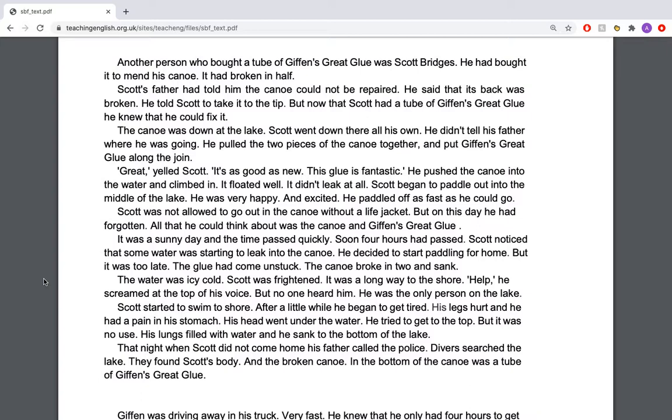Scott noticed that some water was starting to leak into the canoe. He decided to start paddling for home, but it was too late. The glue had become unstuck. The canoe broke in two and sank. The water was icy cold. Scott was frightened. It was a long way to the shore. "Help!" he screamed at the top of his voice, but no one heard him. He was the only person on the lake.